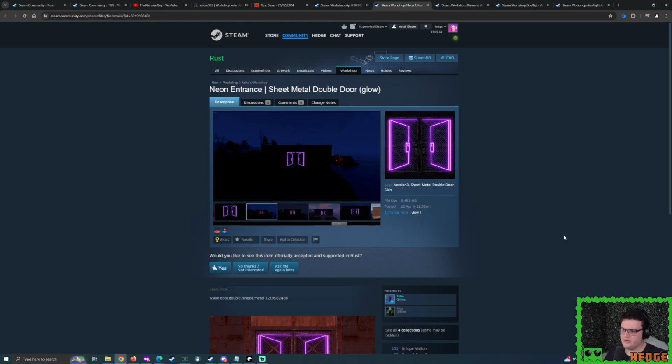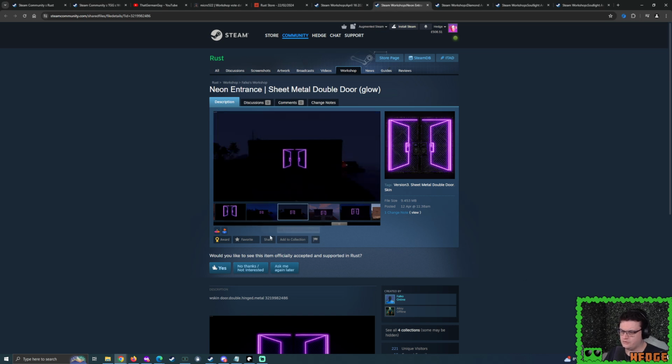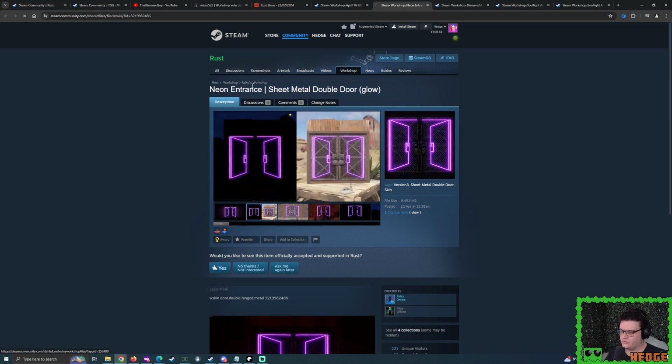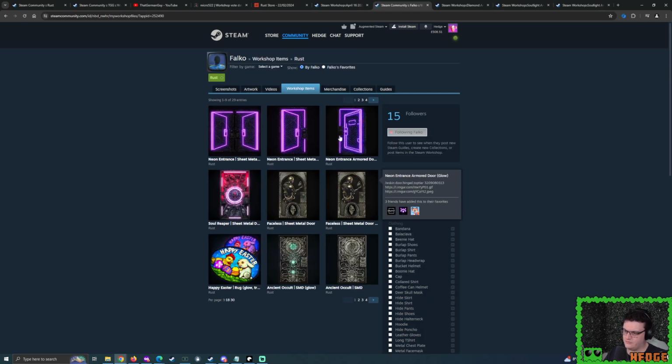Okay, here we are, onto the likes of a sheet metal double door. It's the neon entrance. So Falco and Alloy. Recently I've been seeing quite a lot of these. If I quickly go to Falco's workshop, you can see we've had the likes of the Armour door, the sheet metal door, and now we're on to sheet metal double doors.